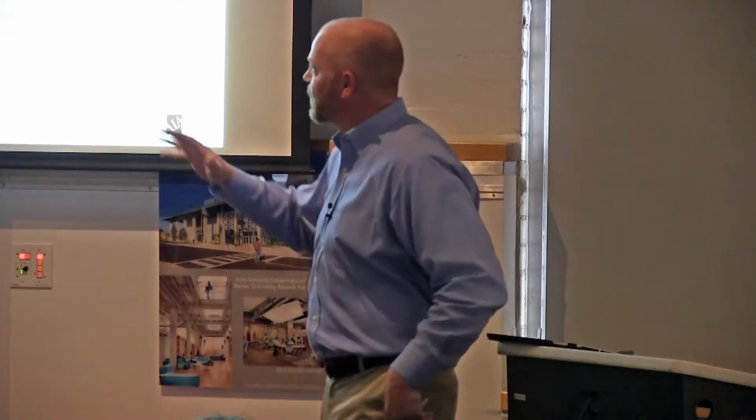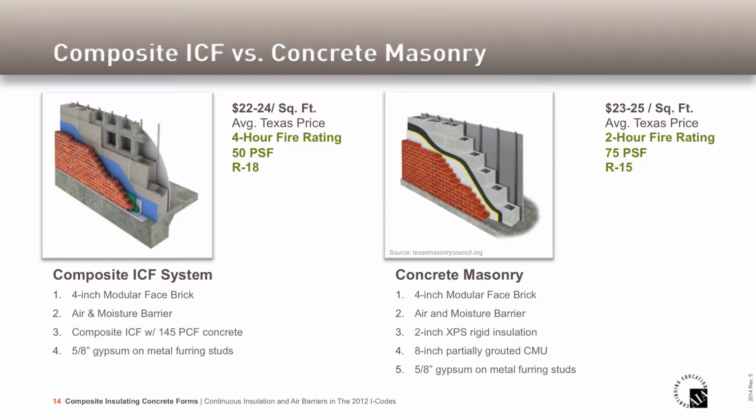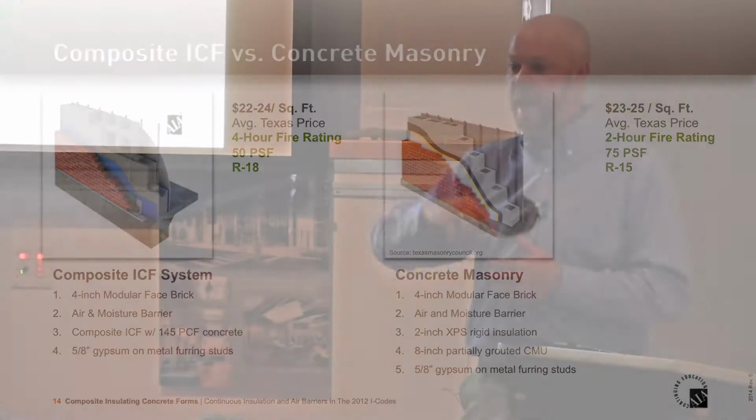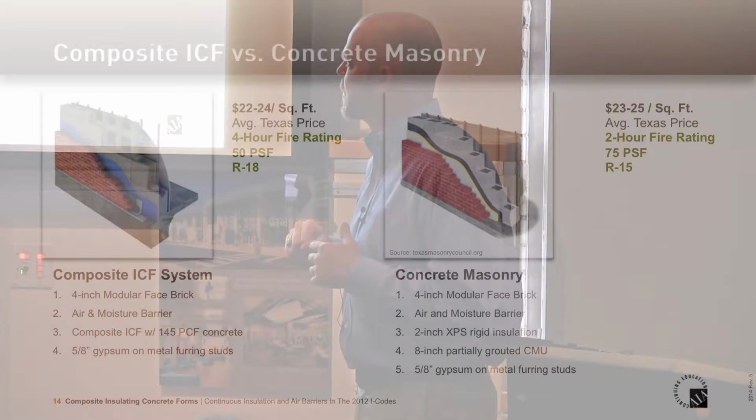This is a slide I'll go through pretty quickly. This compares a standard CMU wall system, so an 8-inch partially grouted CMU wall system on the right with 2 inches of XPS rigid insulation wrapping that wall assembly to give it that CI component, or that continuous insulating component around the outside of the building. Both of these are clad with brick veneer.